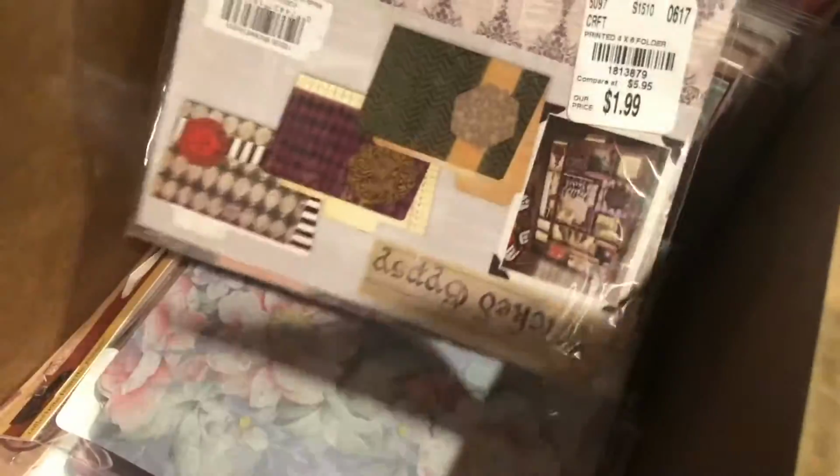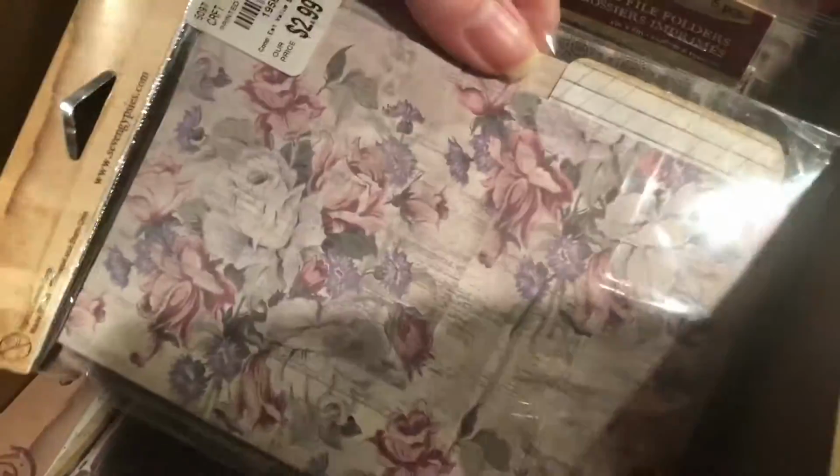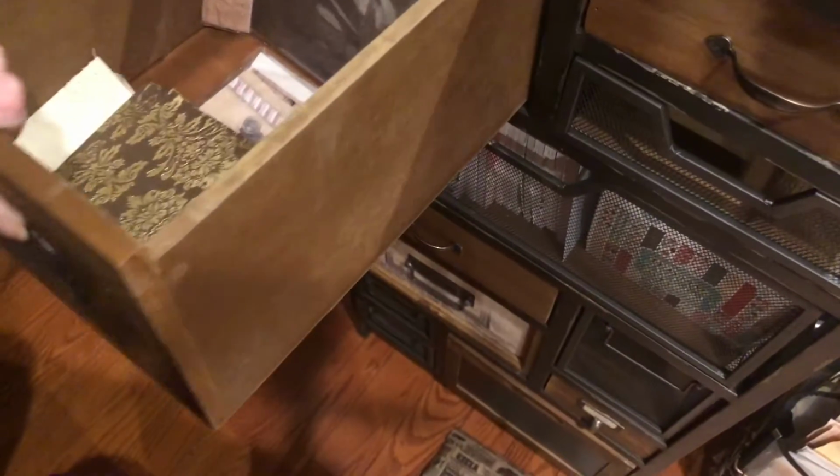I have a variety. I think I still have a couple more, and then I think I'm going to stick other packs of ephemera in here. I have some small, and I did put these scraps. They came in a scrap pack, so I put them in here as well. There's some heavy material down in there, so that's in that drawer.